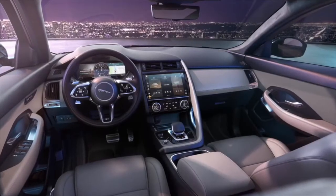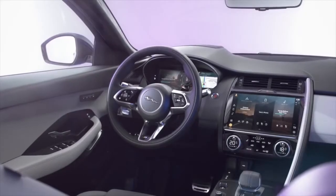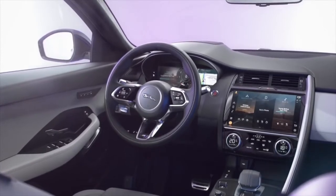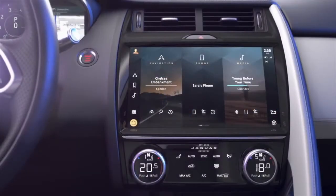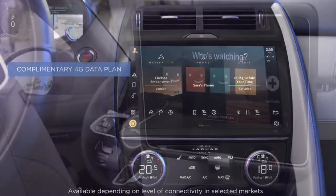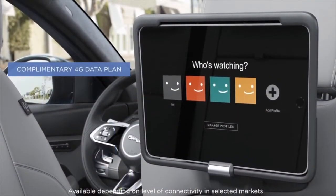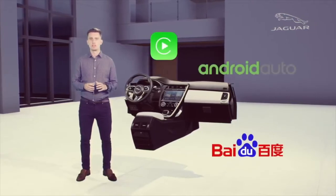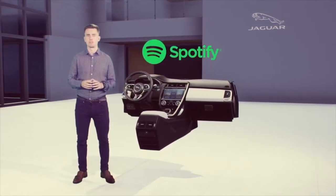PHEV Pro has the latest dual SIM technology. 2 embedded modems enable the system to carry out multiple data functions at the same time, such as streaming media and downloading software updates. And it comes with a complimentary 4G data plan for all of your apps and streaming. There's Apple CarPlay, Android Auto, and Baidu Life as standard, and embedded apps such as Spotify.